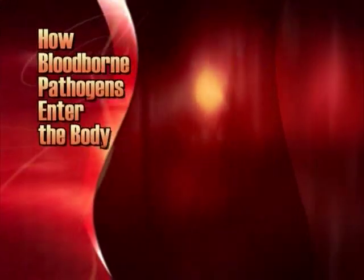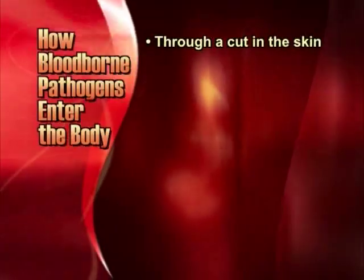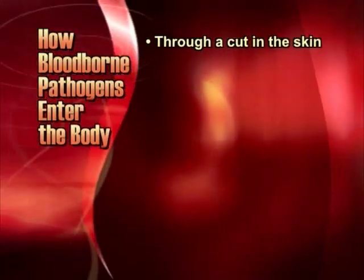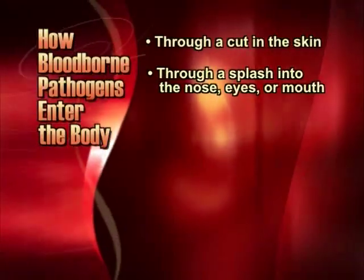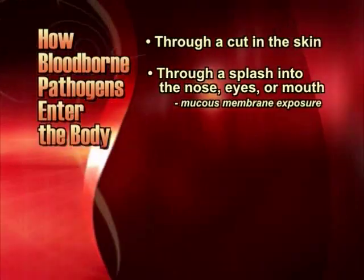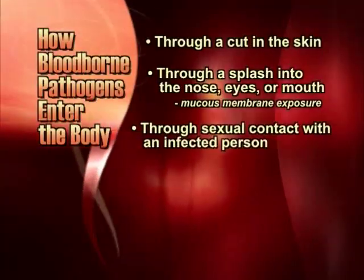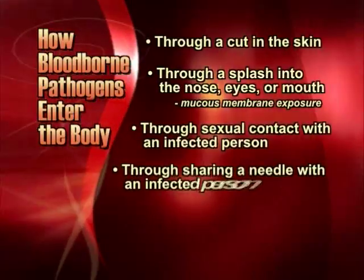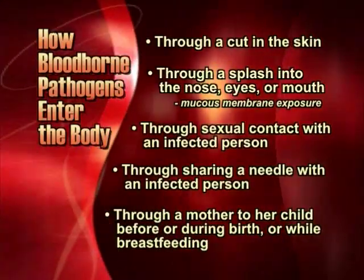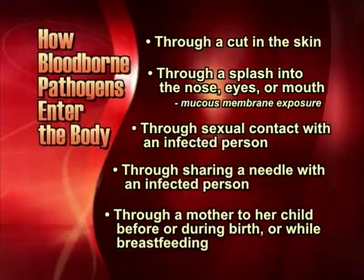There are several ways in which bloodborne pathogens can enter the body. First is through a cut in the skin. This is probably the most common way in the work environment. Bloodborne pathogens can enter the body through a splash into the nose, eyes, or mouth. This is called mucous membrane exposure. Bloodborne diseases are also spread by sexual contact with an infected person, or by sharing a needle with an infected person. Lastly, bloodborne diseases can be passed from a mother to her child before or during birth, or while breastfeeding.